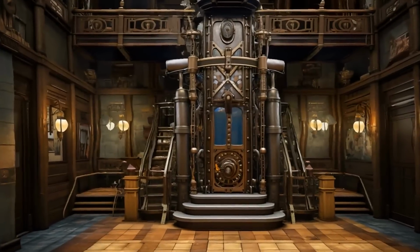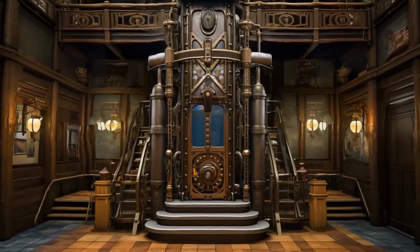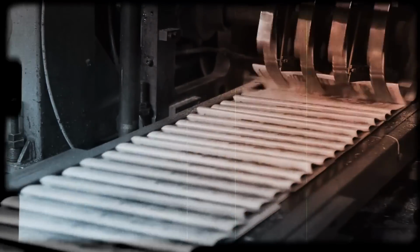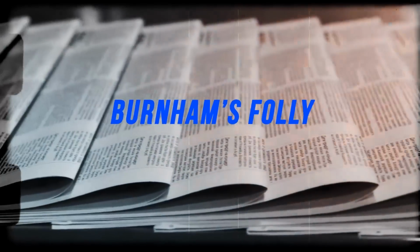Also, the first elevators in the building operated on a water hydraulic system, so it took over 10 minutes to get to the top. Now you can see why that system didn't catch on. It's not surprising that the media expressed skepticism over the new building. Some even called it Burnham's folly.